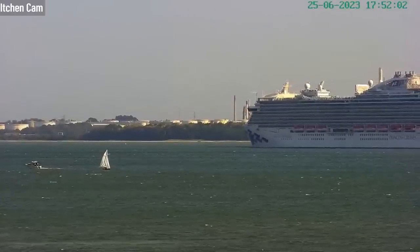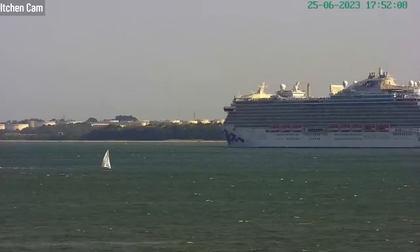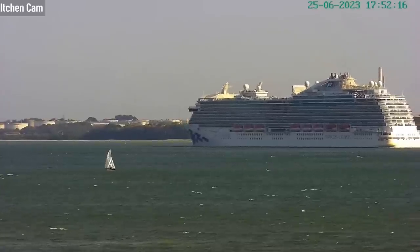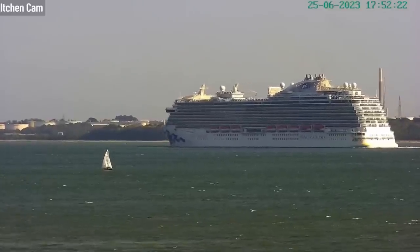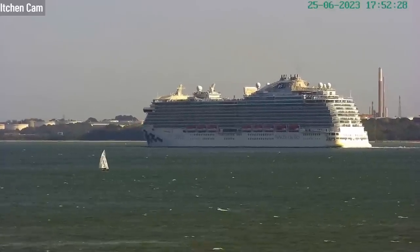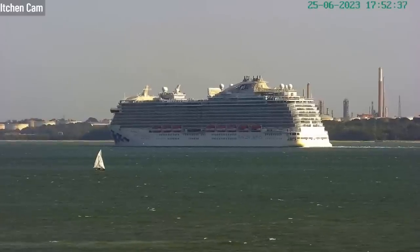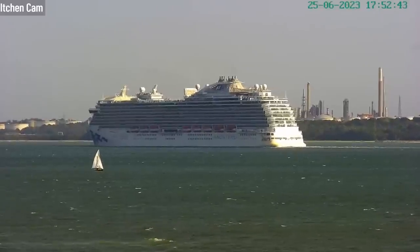Deck 12. Deck 12, whereabouts, shipmate? Because they're quite long, the decks. Are we talking fore, aft, or mid-aft, or mid-fore, or mid? Deck 12 somewhere in the middle, if memory serves me correctly. Maybe they'll be obvious. Maybe they'll have something flying out of the window on the balcony. Maybe a towel or a flag or something. Like those Canadian people that we keep seeing. I can't see anyone. We'll scroll down the decks. Let me just go back and have a quick look.